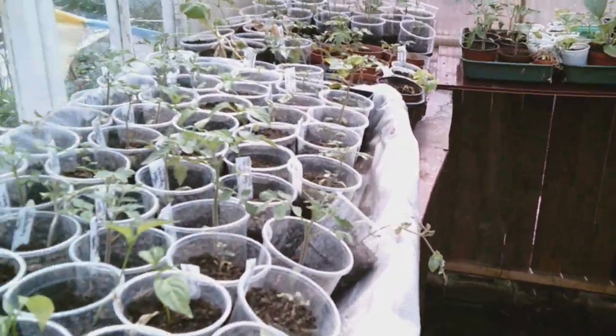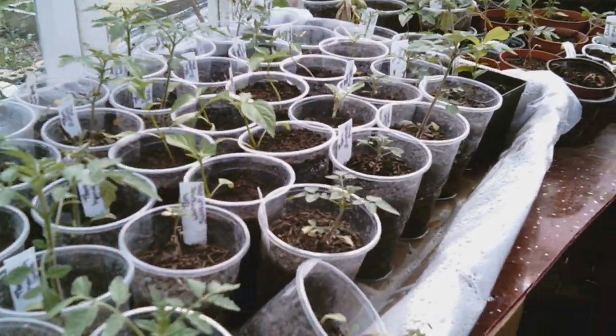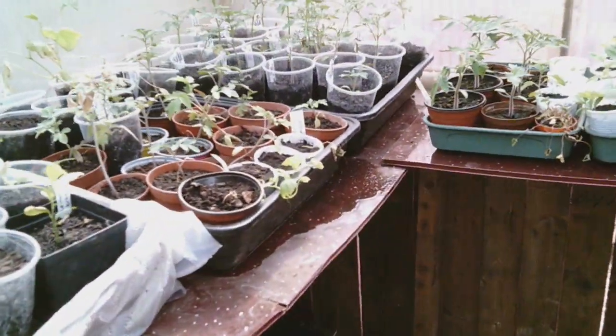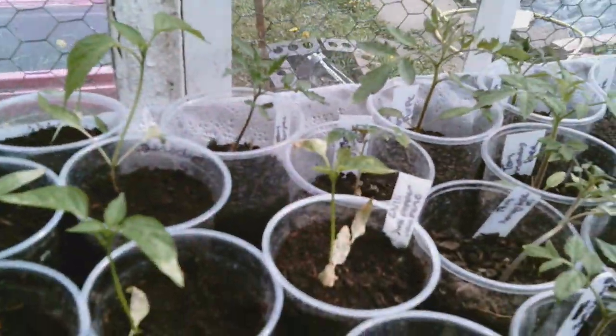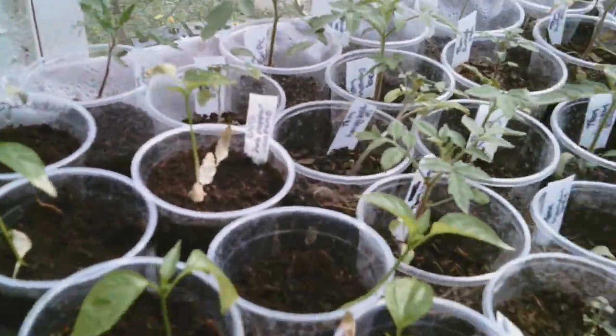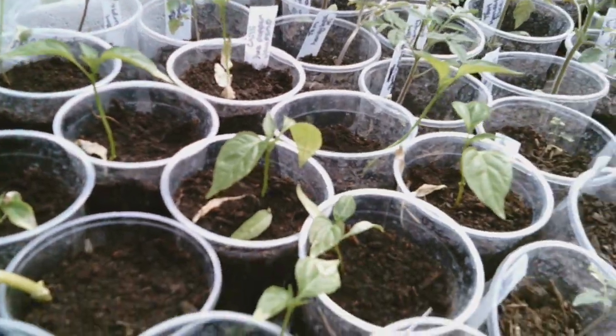Have you got any idea what any of these are? All these are tomatoes. Well, they're not quite all tomatoes. Yeah, I know that. Let me just shut the door.